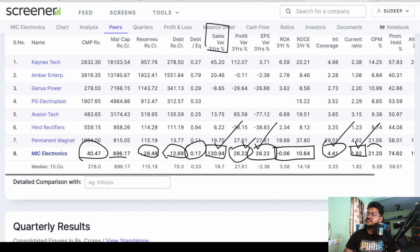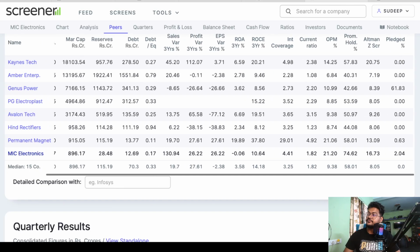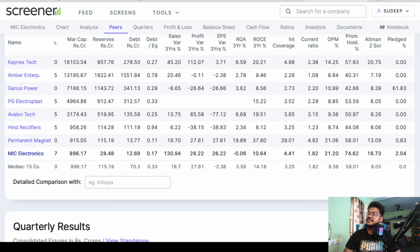Operating profit margin stands at 21.2%, which is a very good number. You can see the industry average is at 9.38%. Now coming to the promoter holding, it stands at 74.62%, almost 75%. The Altman Z score is 16.73. These numbers are looking very good, and it has a small pledging of 2.04%. Anything less than 10% is fine, and 2% is very less, so it's fine.